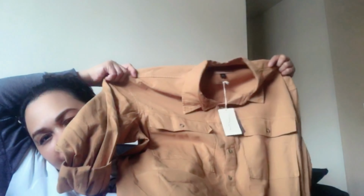And then last but not the least, I got this polo shirt. Polo, long sleeves. This is also $28. Now it's $14. See? I can just wear a blouse and then use it as a jacket. I like buying oversized tops, because I want to be able to move. I don't like clothes that are too fit.